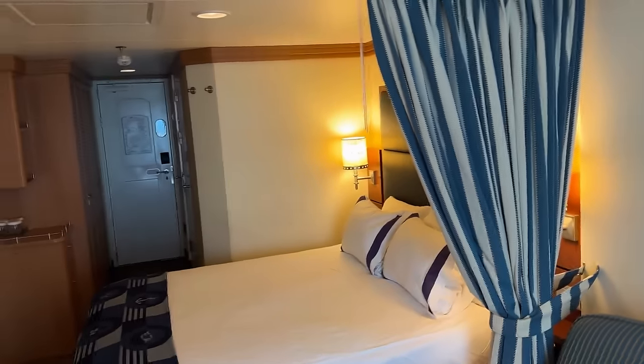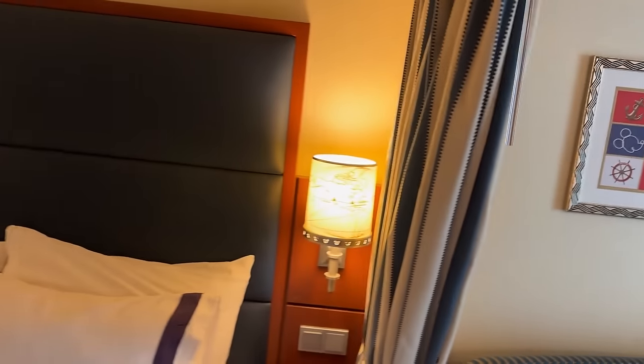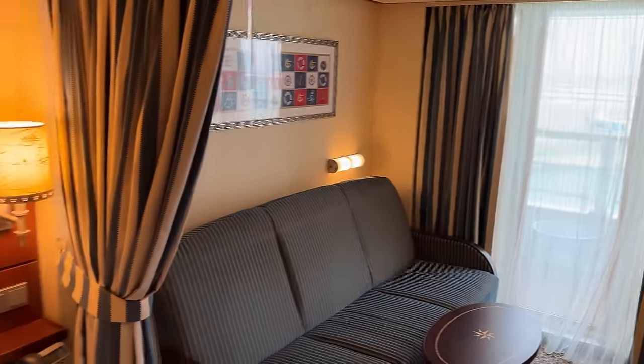And then over here, I'm gonna turn around and show you how big this is. It's almost like two rooms. This here is like a little privacy thing. You can pull this and separate the room. So at night, if your little ones are sleeping, you can unhook that and close that off, and that way you have a nice little area for sleeping.